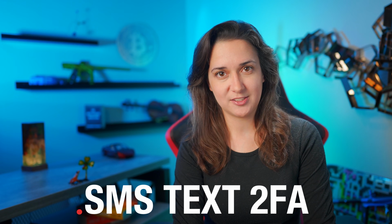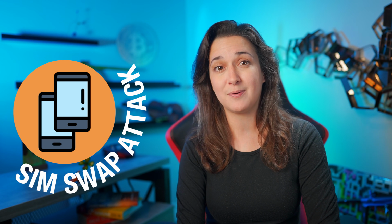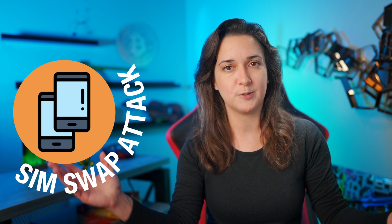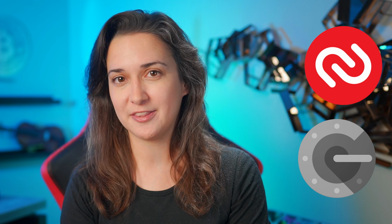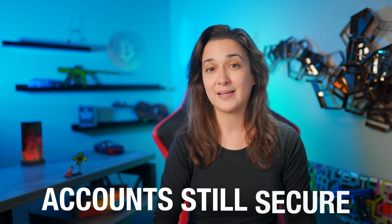However, do not use SMS text as the second verification factor, because as we discussed earlier, if our cell phones are ever compromised by a SIM swap attack or similar, we're toast. Instead, use a 2FA mobile app like Authy or Google Authenticator, which are both free to use. That way, if we ever lose our phone or become a victim of a SIM swap, our accounts are still secure.